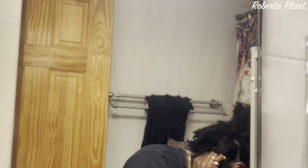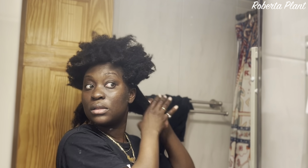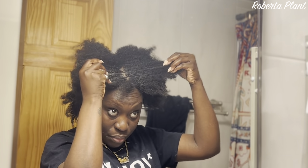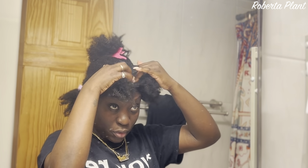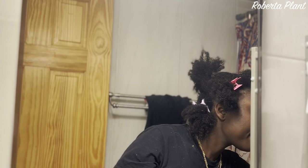Okay. I'm going to do this little section over here, this little section back here, and I have like a permanent, but I gotta section it because my hair is super thick. I gotta section the middle, so it's not completely fours because I can't include the middle with the top. The clip won't stay. So I gotta section the middle and these sides. Perfect. I need one more clip. I don't have it, but.